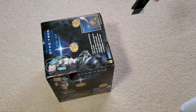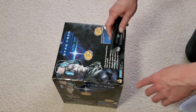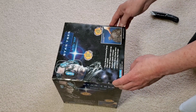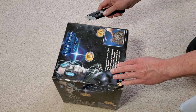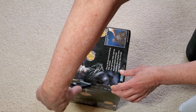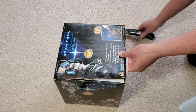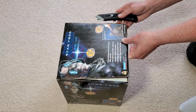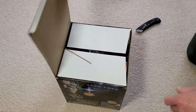Alright, so let's open this thing. Once again, this is such a weird thing, opening something that's been sealed for 26 years. So this is the first time that this is going to see the light of day, which is pretty mind-boggling actually. Let's go ahead and cut this tape. Okay, and see. Oops, I don't think I got this one all the way. Alright, so let's take a look.